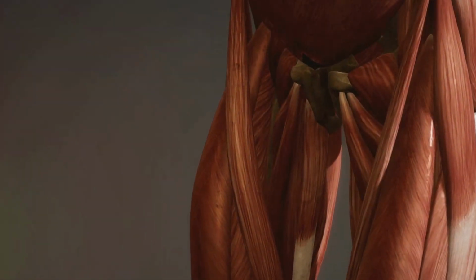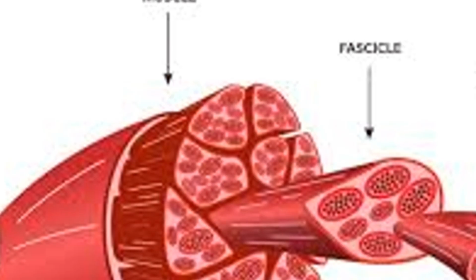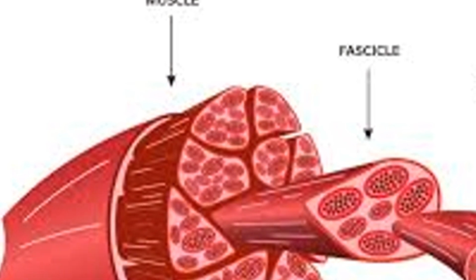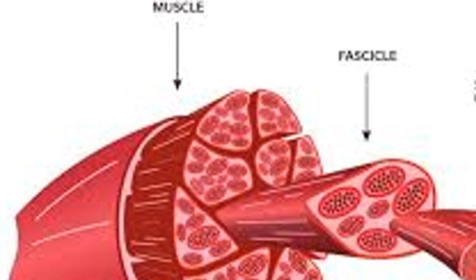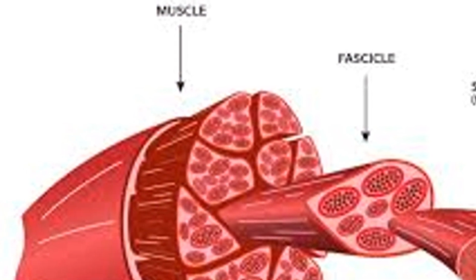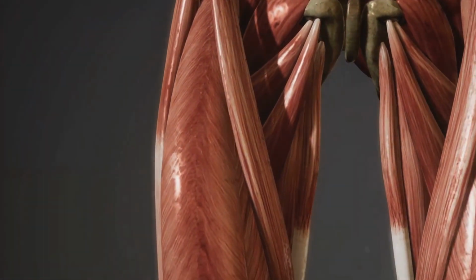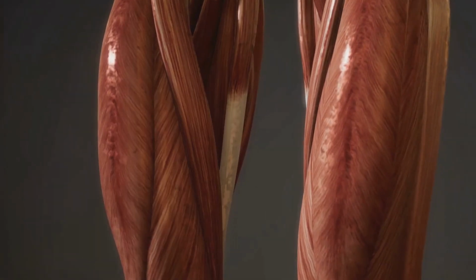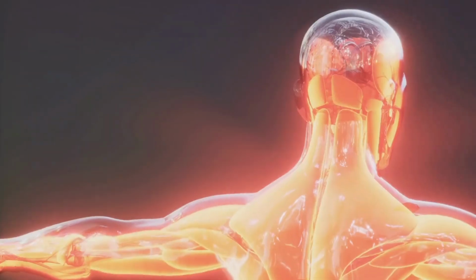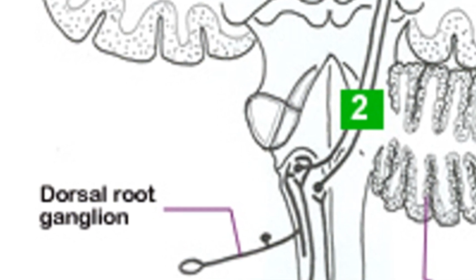Muscles are bundles of fibers designed to contract and relax, creating movement in every part of your body. They're like tiny motors strategically placed throughout your body, working tirelessly to power your every move. Each muscle fiber is a powerhouse, converting energy into motion. But here's the thing, muscles don't act alone. They are part of a complex system that includes your nervous system, which sends signals to your muscles, telling them when and how to move. This system includes your brain, spinal cord, and a network of nerves communicating with your muscles.